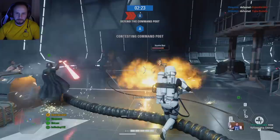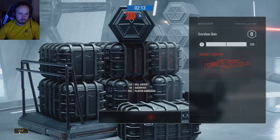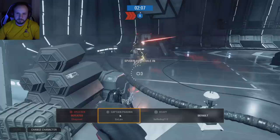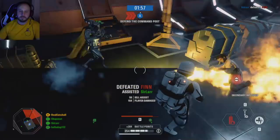Well, I'm using the flamethrower, but it doesn't seem to be hurting them. I got shot in the face by a person stuck in a hole. There's a rocket jumper that can't get out of the... Oh, really? Oh, yeah, Finn is here. Finn's, like, buffing the shit out of him and really... I'm flamethrowing him. Luckily, we keep spawning. Oh, I forgot about this guy. Oh, nice. It's, like, hard for them to take this spot.